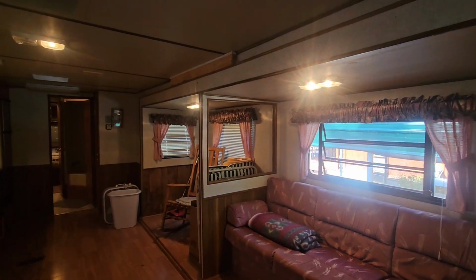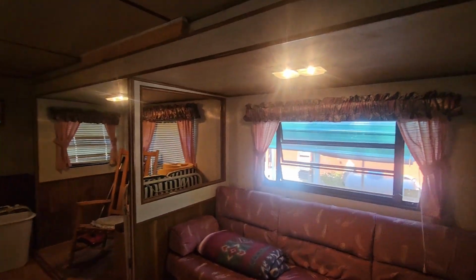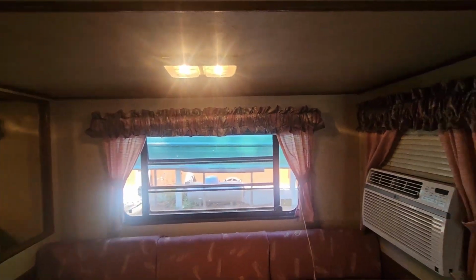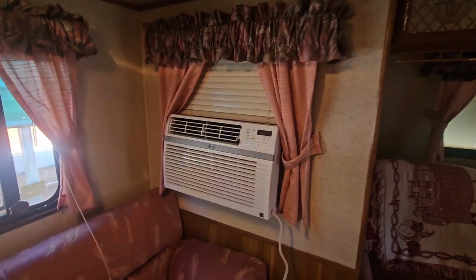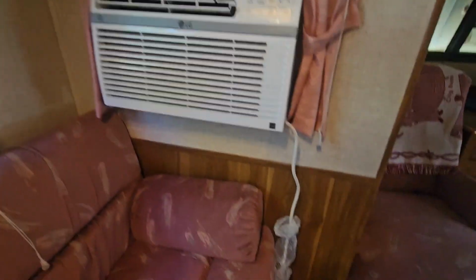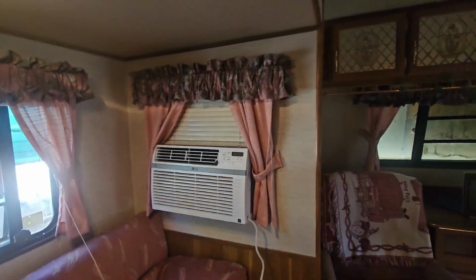In the comments, you'll see a link to the clubhouse. Take a look at that. That link covers both the clubhouse and the river open space. And then right here you have a brand new, kind of never even been used, electric air conditioner.